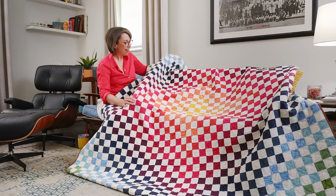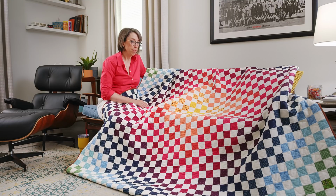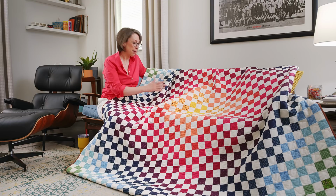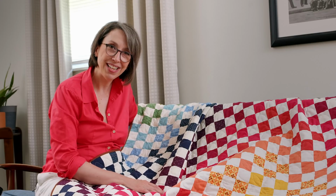I have to say, I don't think I've worked with this many solids. In my previous quilts, I have used solids, but this has fewer prints and more solids, and it was really kind of nice for a change. And every time I would get to a new color, I would think, gosh, it's hard to believe that's a shirt.